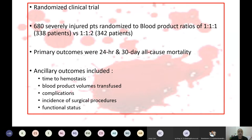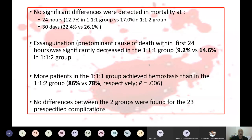680 patients were randomized to a 1:1:1 ratio. There were 338 patients in that arm. And the next 342 patients were randomized to 1:1:2. Primary outcomes of the study were 24-hour and 30-day all-cause mortality. Ancillary outcomes included the time to hemostasis, blood product volumes transfused, complications, the incidence of surgical procedures, and functional status.